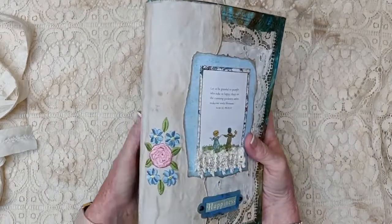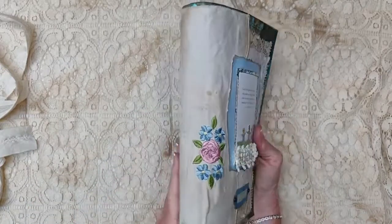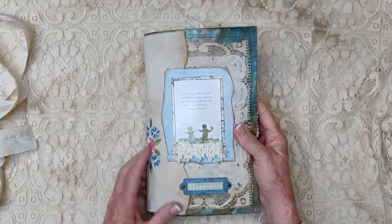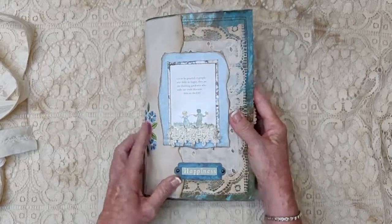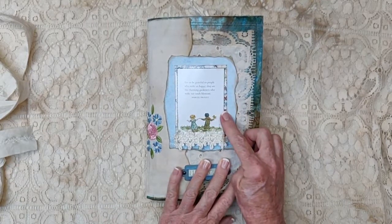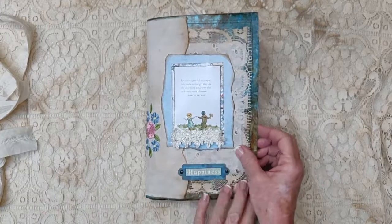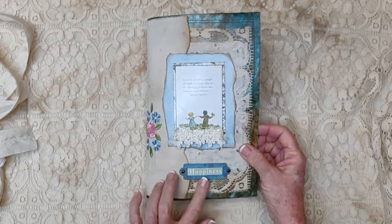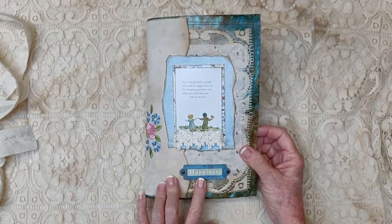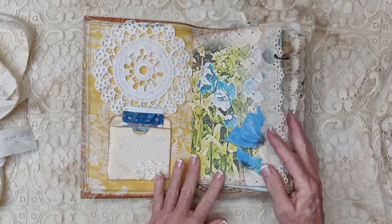There is a vintage towel that I got from an estate sale that I have coffee dyed and glued upon the spine to hide the stitching. Decoupaged on the front is an old book page from a friend's book that I had bought at an estate sale, and a tag from the Blue Poppy Morning digital that says happiness.